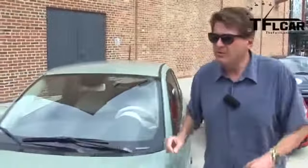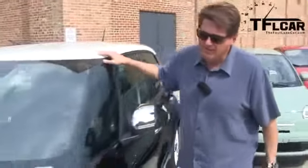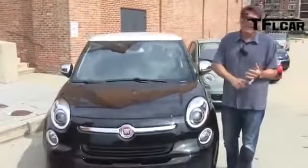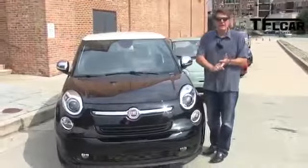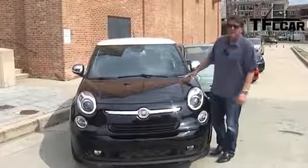And now, today, we're going to be driving what is essentially a family vehicle in Europe, and here, a B-segment car. A car that competes with the Scion XB, the Kia Soul, and maybe even the Mini Countryman, the brand new Fiat 500L.